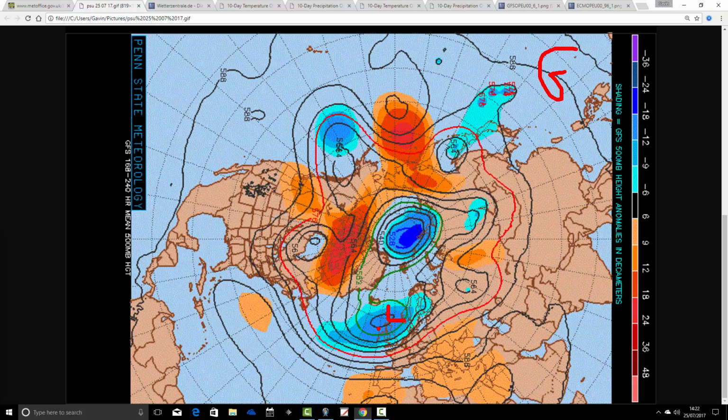So the GFS has this deep trough around and to the north and west of the UK, with the jet stream indicated by the black lines coming across the Atlantic into Europe and through the UK. That looks unsettled. You'd expect bands of rain to be thrown in across not just the UK but many northern and western parts of Europe, and also relatively cool as well, because at this time of year an Atlantic pattern is going to be much cooler than a continental pattern.